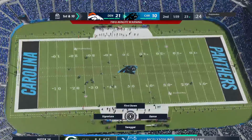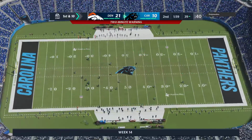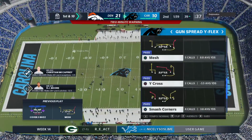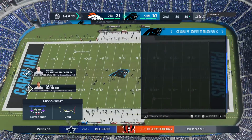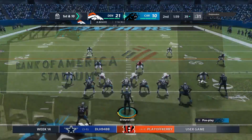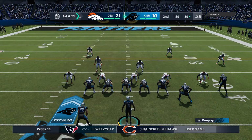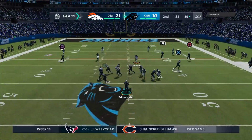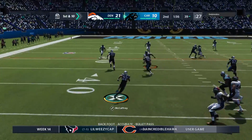Now they air it out to start the drive, and it's complete. And able to rip off a big chunk of yardage before being dropped inside the 40. And we'll remind you that coming up at halftime, we'll join Jonathan Coachman and the gang in Orlando. Coach will have stats and scores from the early games going on here around the NFL.